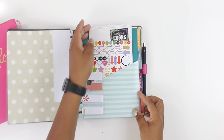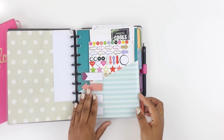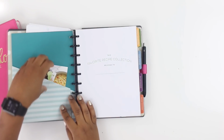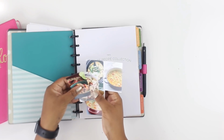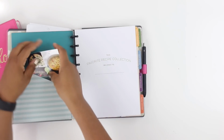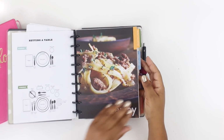And so I already use this, of course, as some of you know. I've done a couple of Plan With Me's on the recipe planner. And so in this pocket, I keep my pictures that I want to plan the recipe for. I've just got to add them to the page, and then I've got to, of course, plan it out. And so this planner I love.